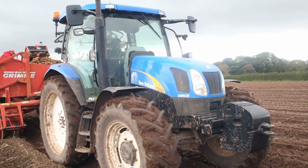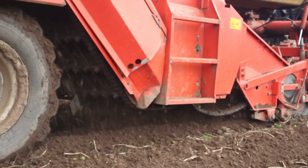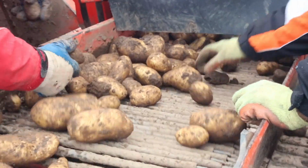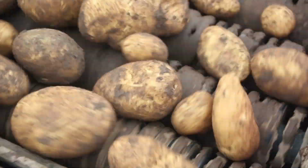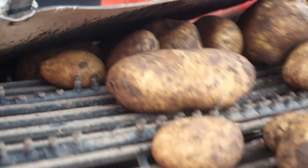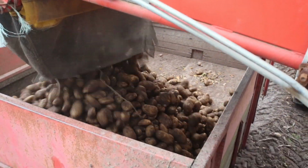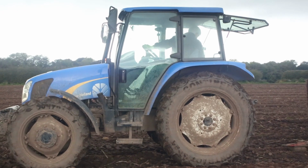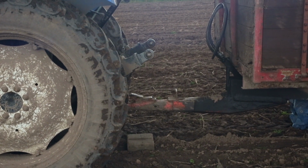The tractor pulls along the harvester as it pulls out the potatoes from the ground. The potatoes shoot up through the harvester and make their way down this conveyor belt, where the farmer checks all of the potatoes. He throws away any bad ones. Once all the potatoes are collected, the harvester lifts them up and tips them into a trailer. The farmer then hooks up the trailer and takes the potatoes back to the farmyard.